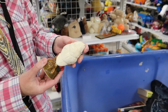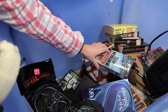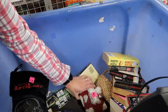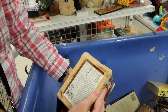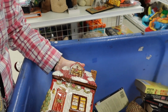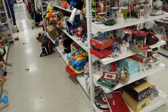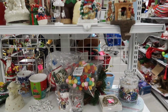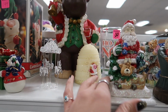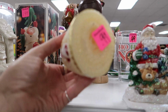Dagny found an adorable little owl there in the bins. Decided to dig a little deeper, and there was a house in there. This was a cookie jar that at one point was likely full of cookies. I did like this little bee skep. It was a little candle.